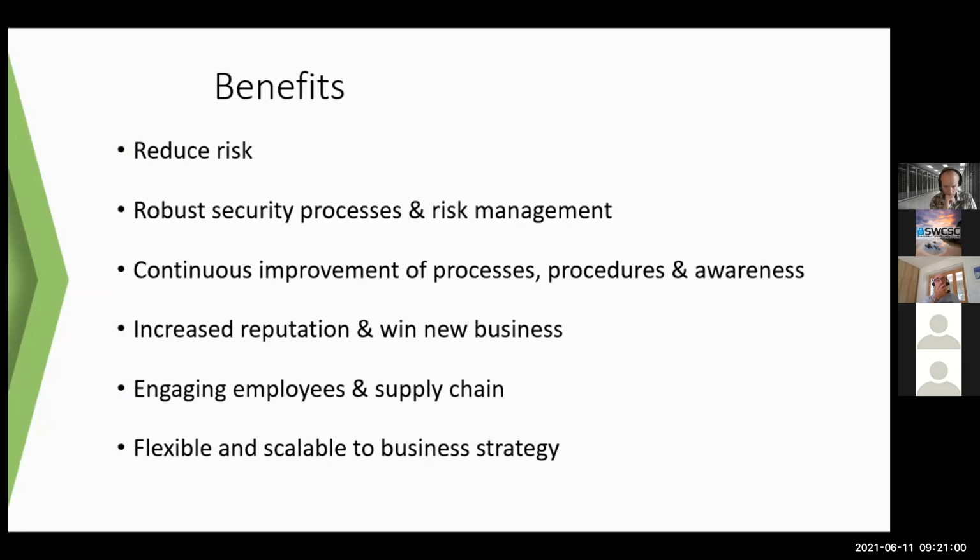It's raising that awareness. It's going to increase your reputation because it's a world-renowned standard and you're going to win new business from that. You're also engaging your employees and your supply chain into your security way of working. You're raising that awareness and improving in that sense. And it's flexible and scalable because as your business grows, you have that foundation that's going to grow with you.